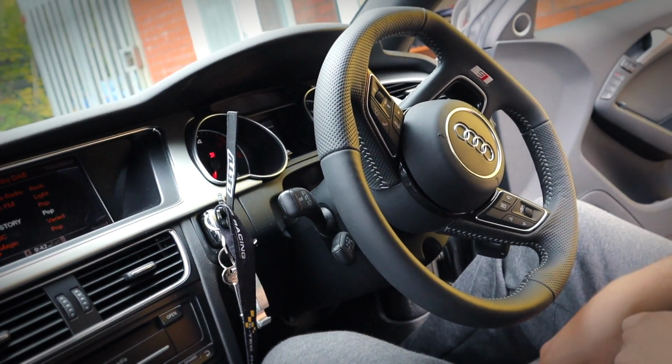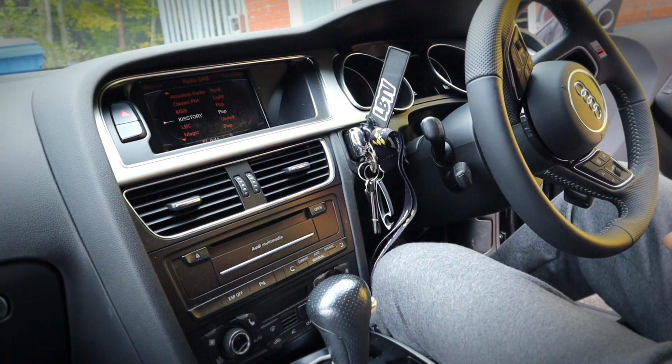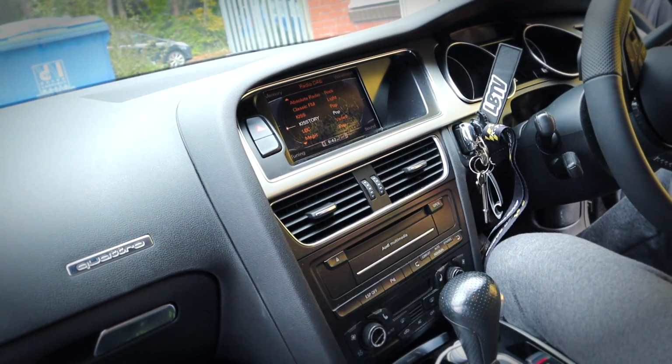But for now, let's jump straight into it and get a steering wheel on. Okay guys, so he's just dismantling this steering wheel at the minute. You did say this is like the hardest steering wheel to take off, didn't you? Is this the hardest steering wheel to take off?